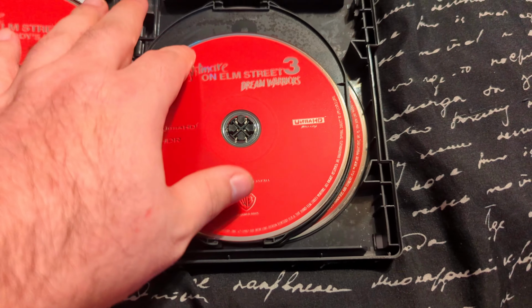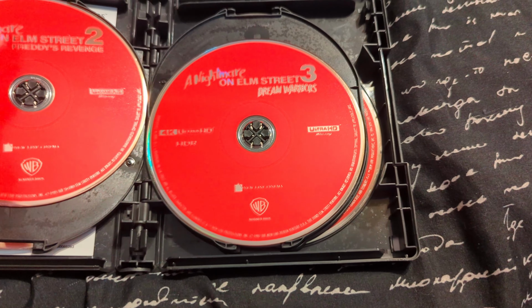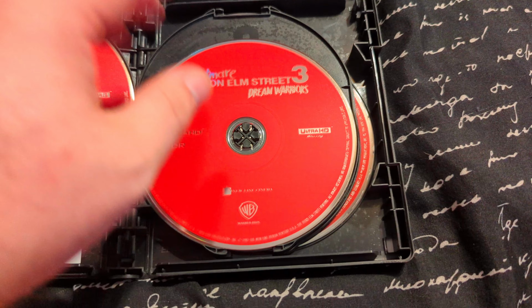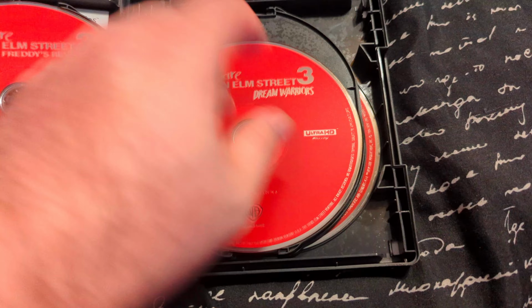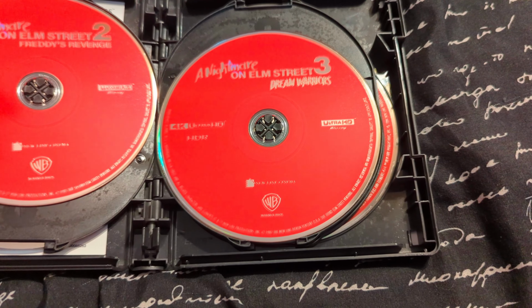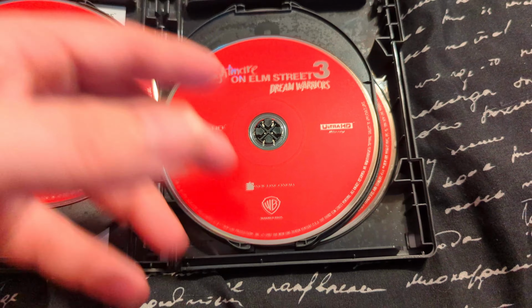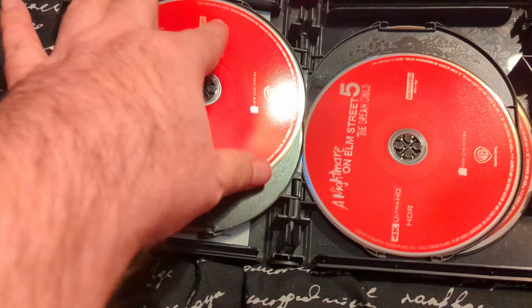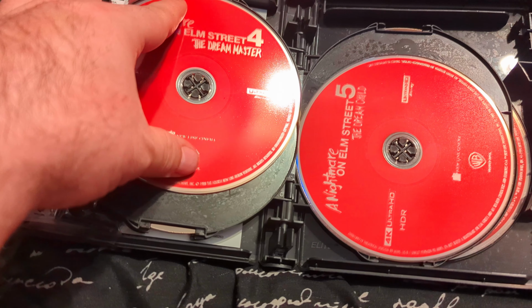Most people will tell you this is a 5-star classic. For me, it's more of a 3.5, maybe 4. Like it, but it's not the be-all, end-all. Some really cool scenes. This is where Freddy actually ends up getting more comedic. You get the "welcome to primetime, bitch," you got the "let's get high, kill," you've got all that stuff. It's all from this.